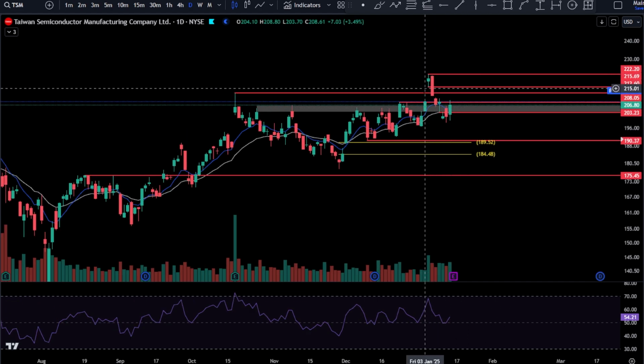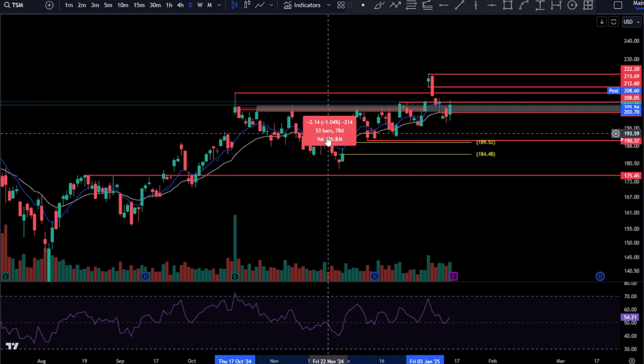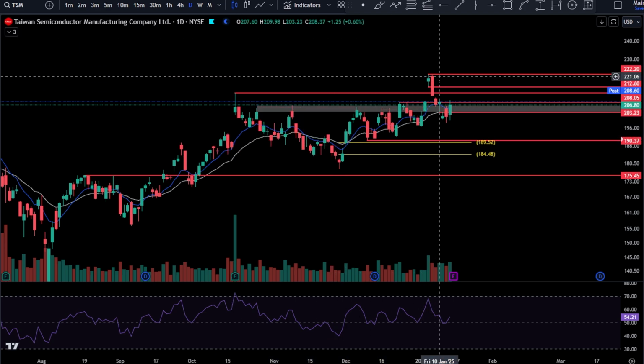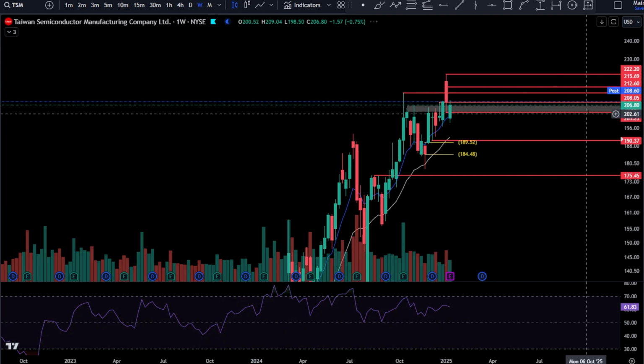Don't expect this to be all she wrote. You just had months of consolidation here and you broke out from that. That is over 2 months, 2.5 months of consolidation. You broke out from that, you pull back into that, expect buyers to step back into the equation over here.